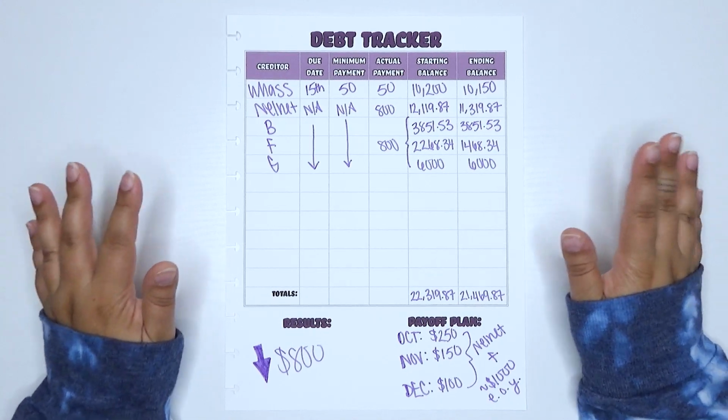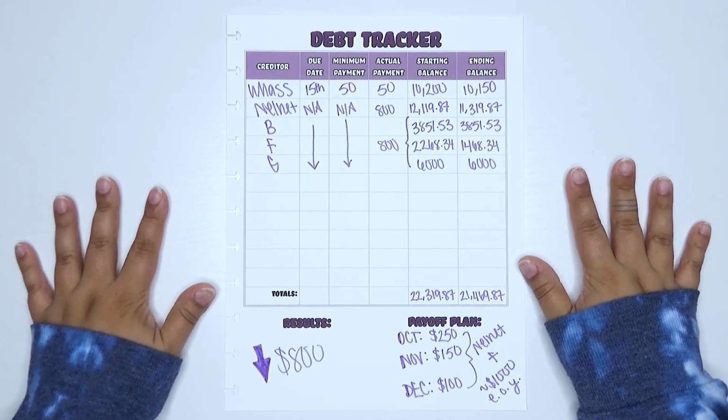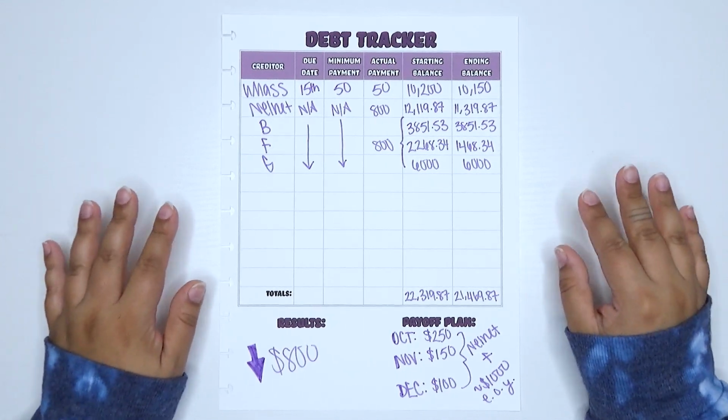Plus, I've been very stressed out. I need to take a chill pill and kind of decompress and not worry about money so much when I have other things to worry about right now.